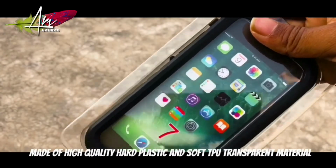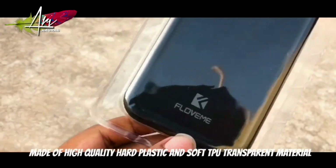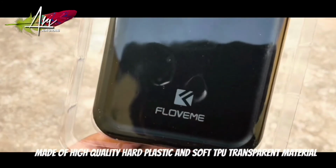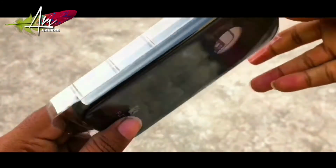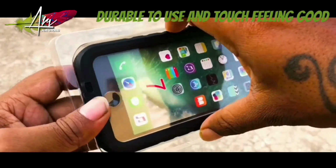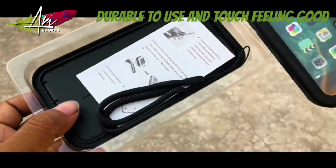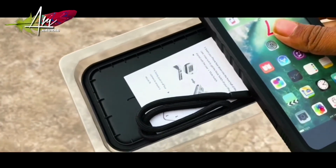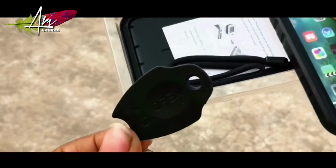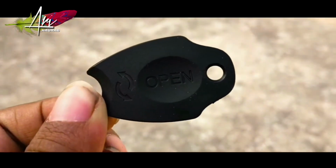Now this is IP68 waterproof, designed and tested to be submersible to over 10 meters deep for 1 hour and 30 minutes. Superior protection with durable design, 100% waterproof, snowproof, dustproof, shockproof and anti-scratch protection for your iPhone. Perfect for swimming, diving, surfing, drifting and other outdoor activities.